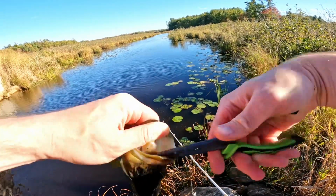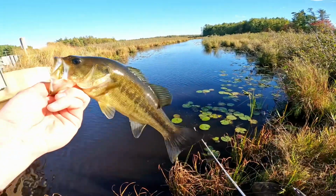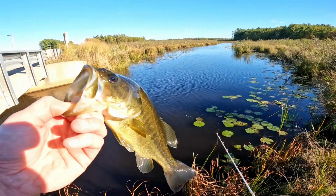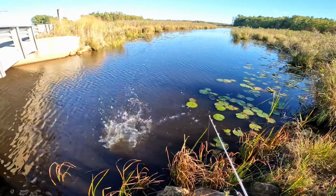Come on. It's right in the roof of your mouth. There we go. Another one. I wish I would have got a better picture. I thought this might have been a big one for as much as it was booking, but that snake was crazy. Well, there's back to back.